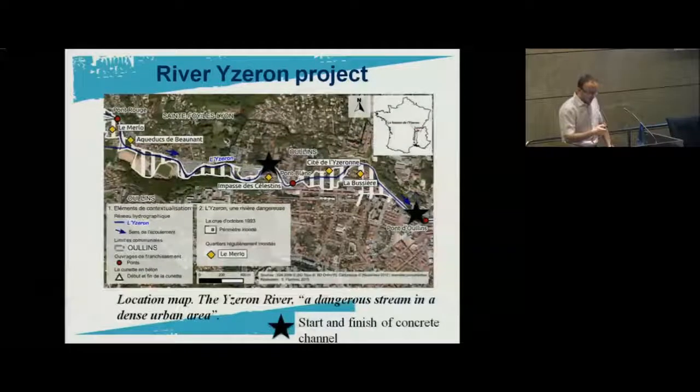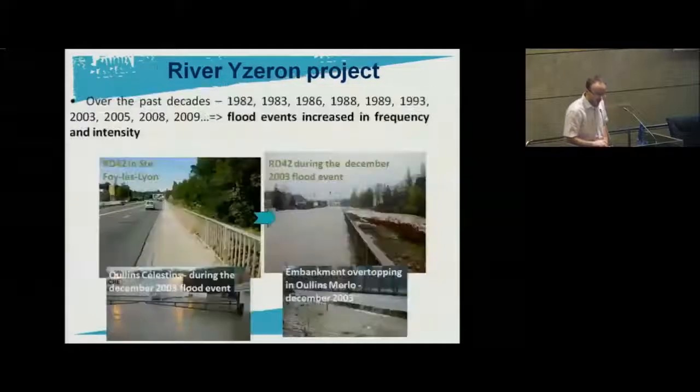So this map shows you where the restoration took place. So you can see the black stars. Between the two black stars is where the concrete channel was removed. The yellow diamonds you can see are areas which flooded many times over the past few years. So all those dates here are dates where there had been flooding in Oulin. And you can see why the people living near the river got really fed up with the flooding.